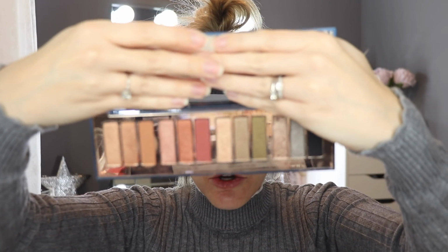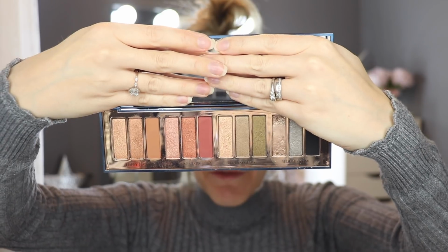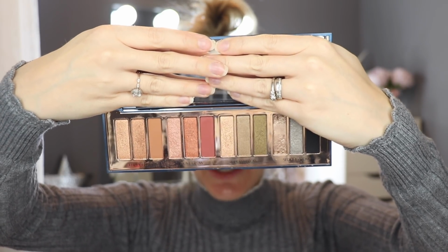I'm going to go into the eyeshadow palette which featured in the best of 2019, and that is the Charlotte Tilbury Starry Eyes to Hypnotise palette. This is gorgeous, really versatile product, but it does have a lot of shimmers in here, so if you are not into those shimmers and glitters, this one won't be for you.